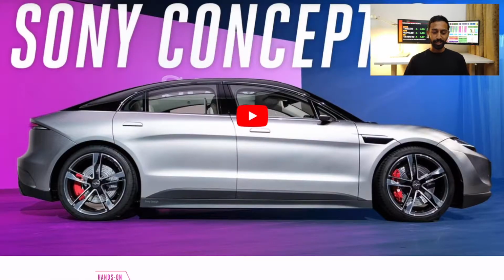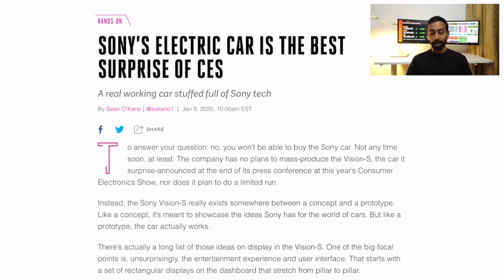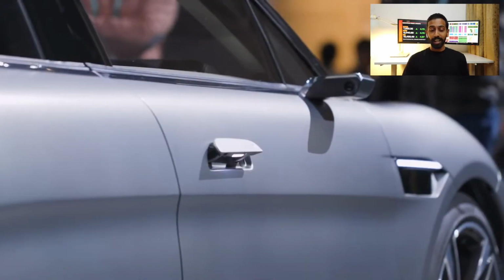And today we're going to be covering electric vehicles at CES. Great, so getting right into it, we're going to be talking about the Sony Vision-S, which is a really beautiful car. So Sony's done a real good job with the design of this car, and it's kind of unfortunate that they have no plans to release this into the market.